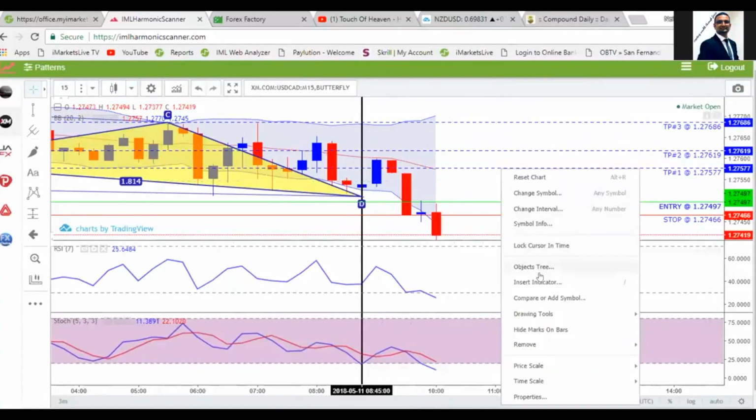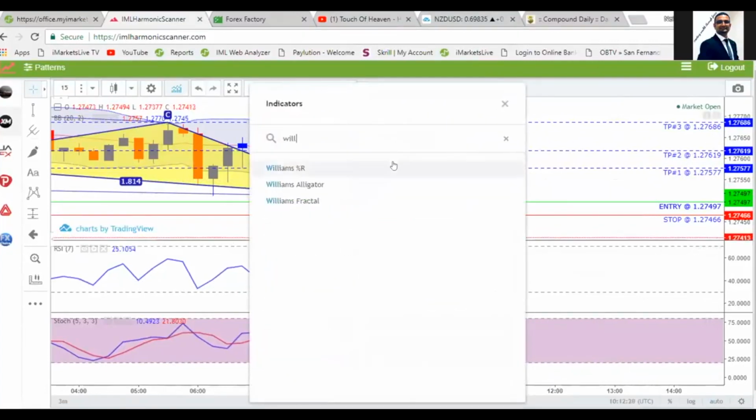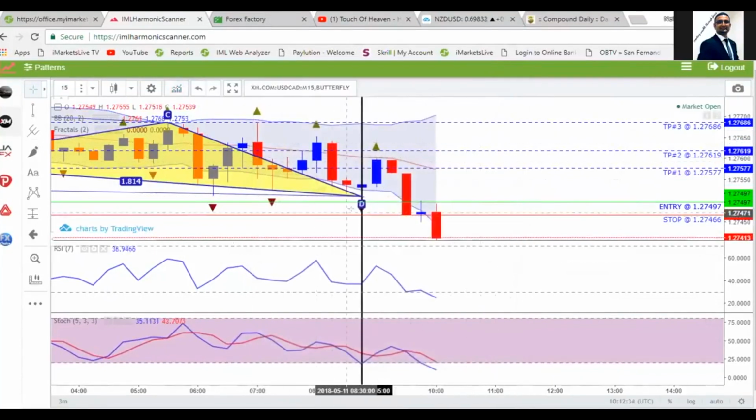Let's input it. It's what you call your Williams fractal. What this indicator actually does is let you know when there's a turn in the market. If you look at this right now, whenever the market turns, the indicator appears. It turned when the scanner called the buy, went up, and then appeared again in the market turn.